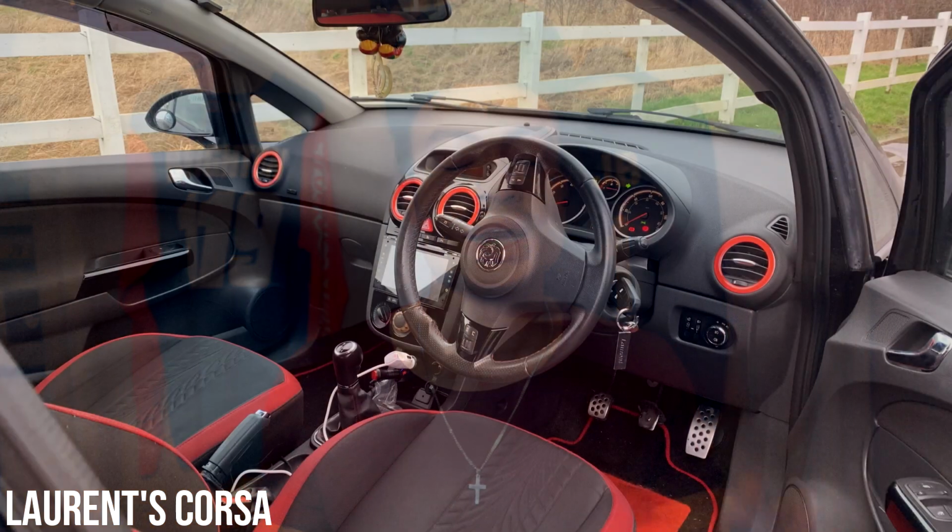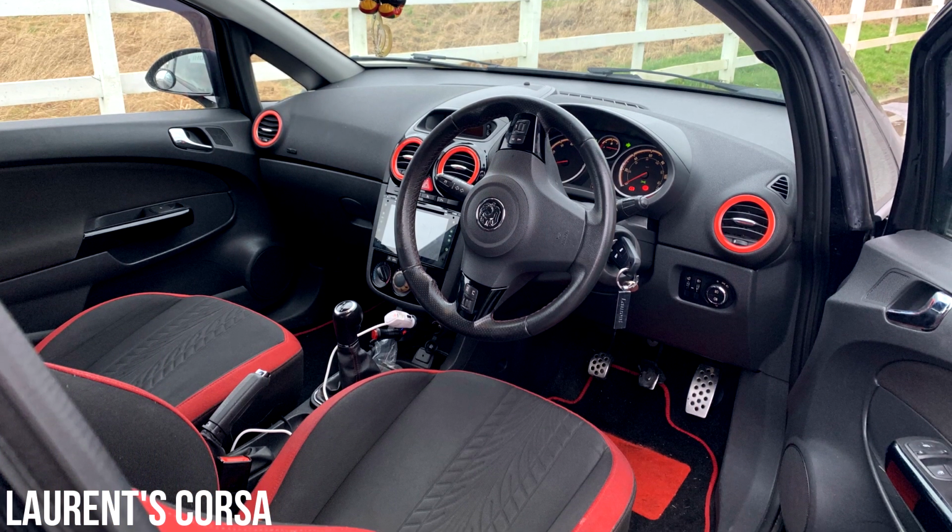And let's take it to the interior as well. I love the style that you're going for with the black and red. I think it's super cool. Definitely the kind of thing people would like in their first cars. Love the fact that you've had a vision and you've gone for it.